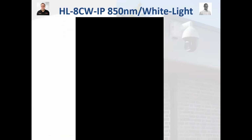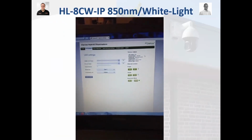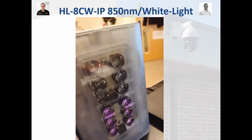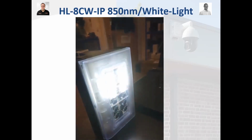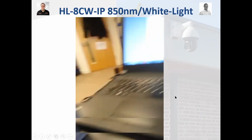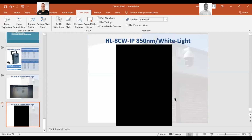And this is a little video just demonstrating the functionality of the illuminator. So we're just going to switch on the light. So you can see the bottom stack of infrared LEDs switching on. And then the white light coming on. So this is good for when the camera is in darkness and it's using the infrared. And then when the camera picks something up, it can activate the white light and be used as a deterrent as well. And that's it from me, Nathan.